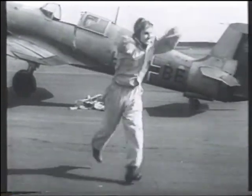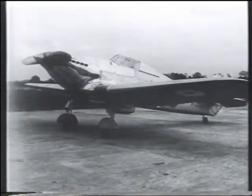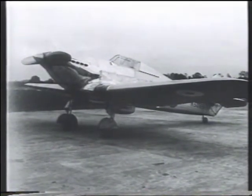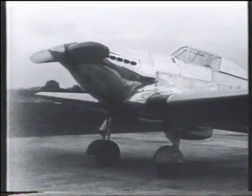Despite the record and celebrations, the Heinkel didn't go into production for political reasons, though it represented all the lessons of a decade of progress. To meet the growing challenge of the Luftwaffe, three new monoplane fighters were ordered for the RAF. The first, but not quite the most famous, was the Hawker Hurricane, powered by the new Rolls-Royce PV-12. The prototype first flew in 1935.